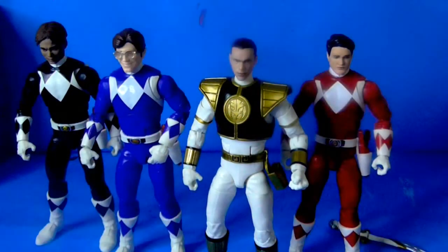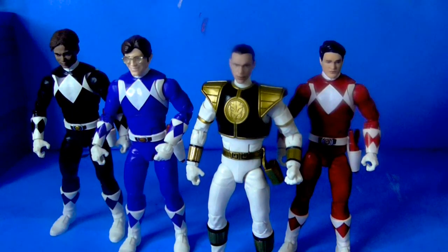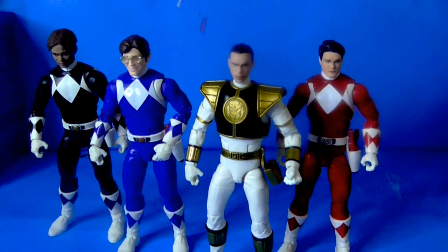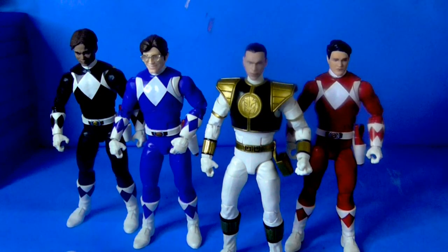Now, take a look at that. Mighty Morphin is almost complete until I get Green Ranger Tommy, Trini, and Kimberly. Well, if Kimberly does get a restock, like I said earlier, then I would have completed the team. Now, this is how we got the four Mighty Morphin guys.